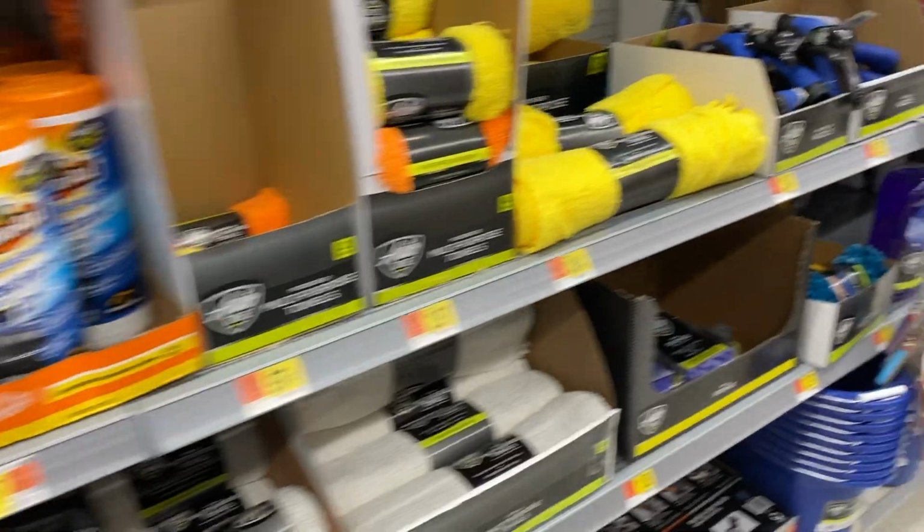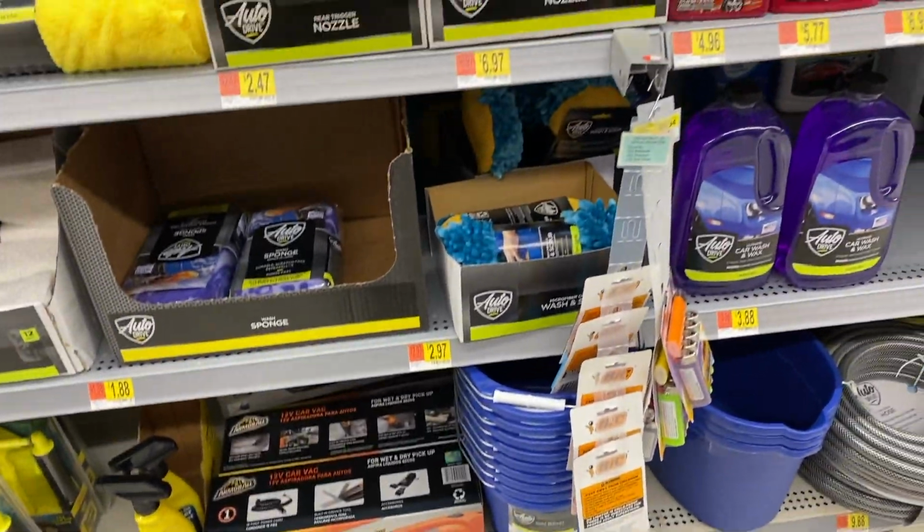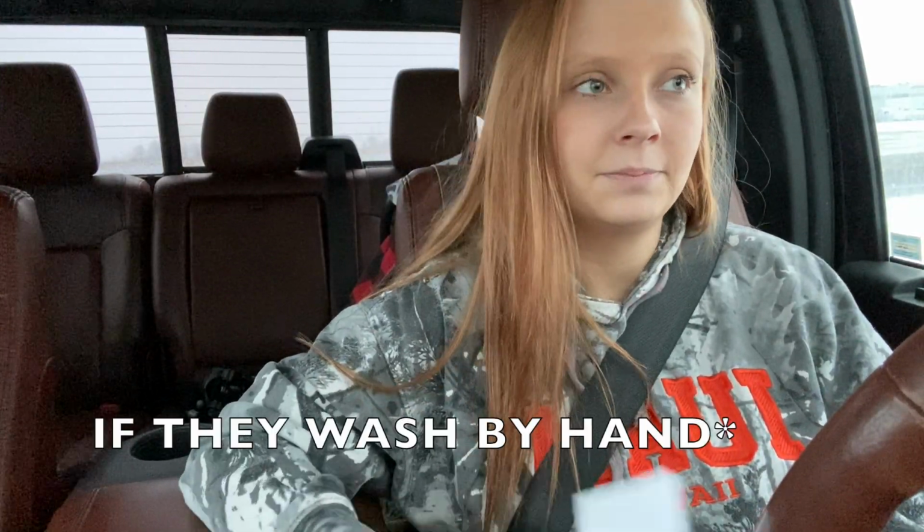Another thing is buckets, and I know people are going to call me crazy, why would you get somebody a bucket? But buckets really do come in handy, especially if you're somebody who washes your truck, but really they just come in handy for anything. We have so many buckets in Mac, I can tell you, we have tons, and we still need them for everything from trucks all the way to farm animals.